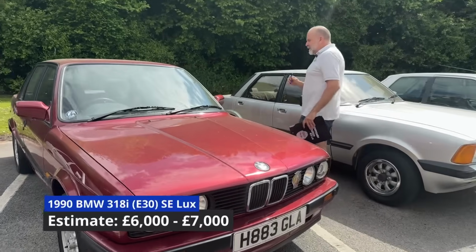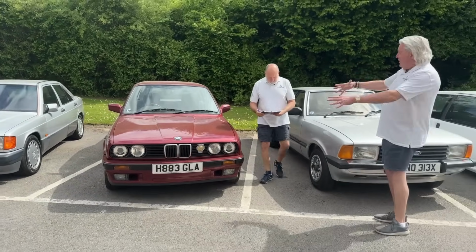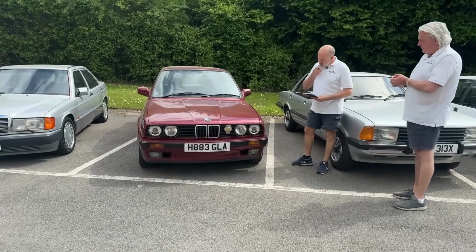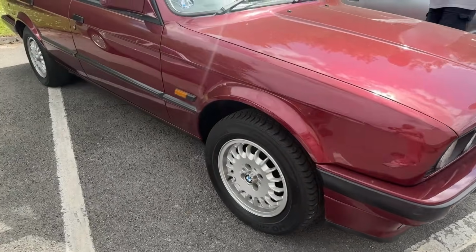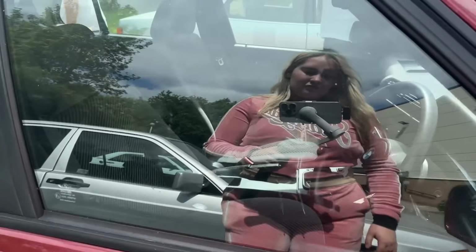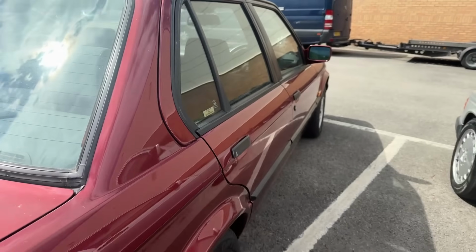Yeah, the BM. Now this is very nice. Again, this also baffled me. And again, it's been reduced. So it's somewhat cheaper by a great deal than it was last time. I think it's somewhere between 6 and 7 now. But it's a BMW 318i SE, with the manual gearbox, with the later SE trim, because this is one of the last E30s.